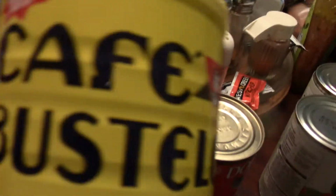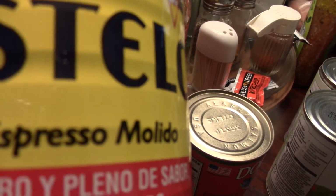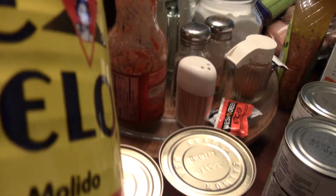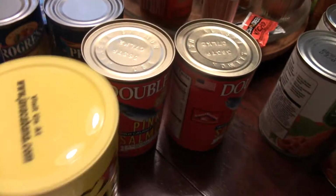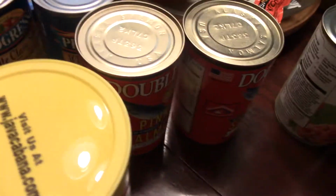And this coffee here, this is what I mix with, what's that coffee? Maxwell House coffee. I mix this all together. It makes it taste better. See? Cafe Bustelo. Yeah. Espresso. Mix it together. I know what I'm doing, baby.